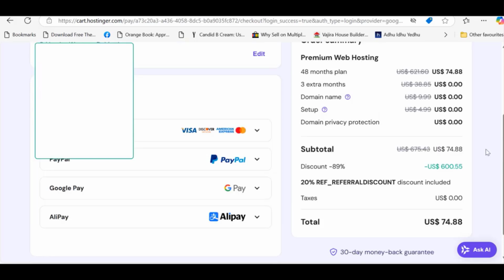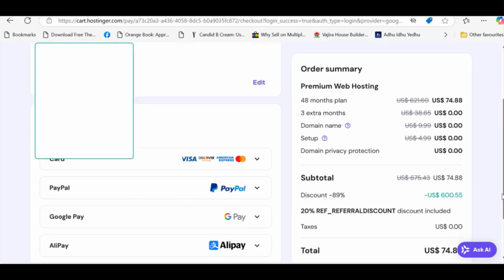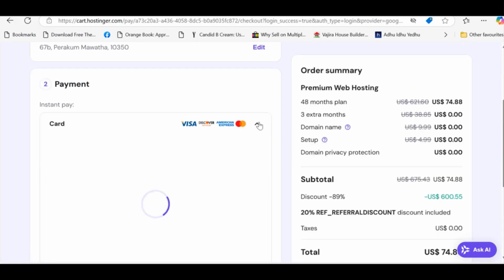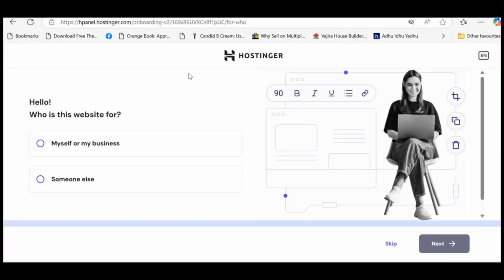Okay, now it will go to the payment page. Here you can pay with several methods. You can pay with card, PayPal, Google Pay, Alipay. If you are in India, you will get some other options also. So you can select your preferred method of payment and you can pay. Once you submit and confirm the payment, the following page will appear.